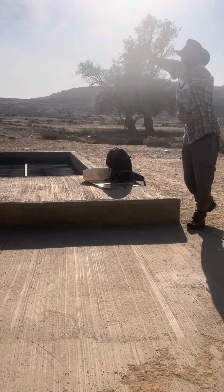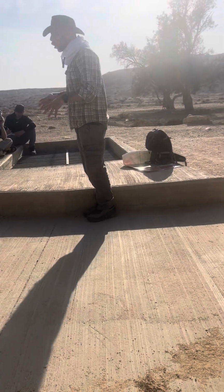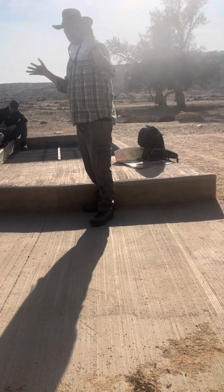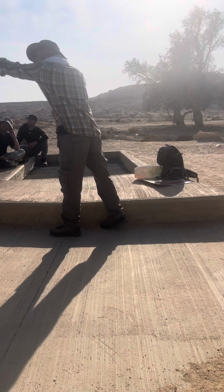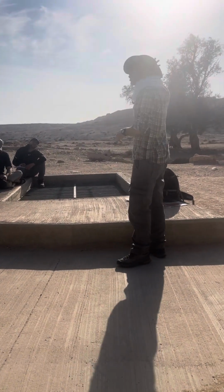And the berm behind you guys is the train track. And here, because of the abundance of water, the German engineers and the Turkish army established a logistics base with warehouses and a train station and the water tower over there for the train and a hospital on the hill.